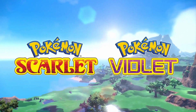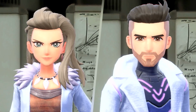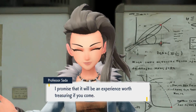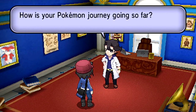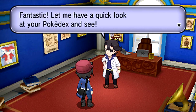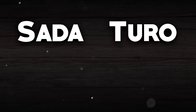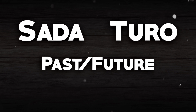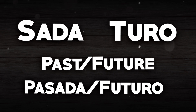One of the unique things about Pokemon Scarlet and Violet are the professors, as not only are there two of them that are version exclusive, but they are also the first main series professors whose names are not derived from some type of tree or bush, as the names Sada and Turo come from the Spanish words for past and future, Pasada and Futuro respectively.